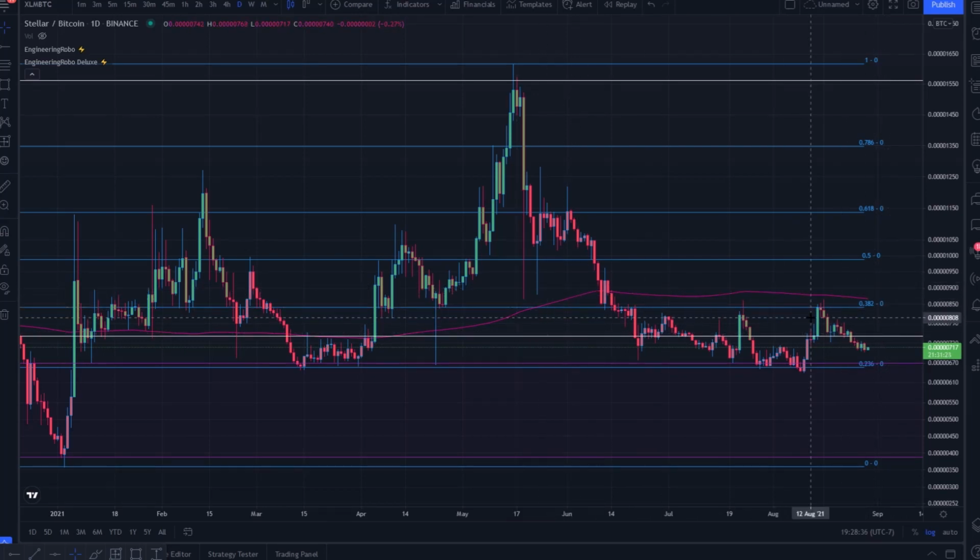So I do believe a lot of these levels will have to be broken and then interacted with as resistance through this upcoming upside. At the moment, we'll have to see how the next daily candles unfold. Perhaps another opportunity to buy around the 658 Satoshi level might present itself moving forward before we see that upside. We'll have to see just how bullish we can be at this range.